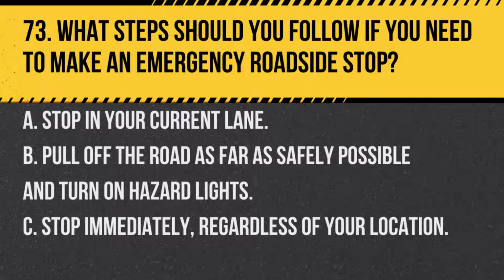Question 73. What steps should you follow if you need to make an emergency roadside stop? A. Stop in your current lane. B. Pull off the road as far as safely possible and turn on hazard lights. C. Stop immediately, regardless of your location. Answer: B. Pull off the road as far as safely possible and turn on hazard lights. This ensures safety while you deal with the emergency.